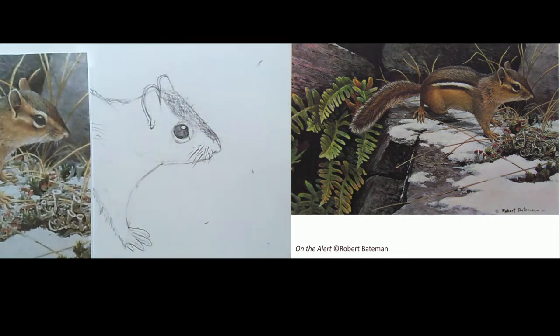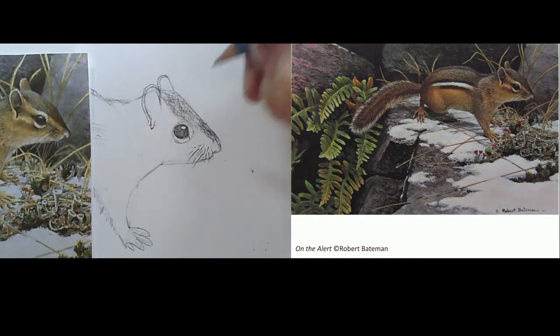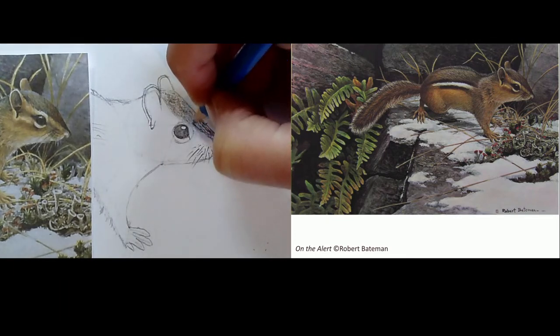So now I've laid down that little bit of graphite here, that shading area, and now I'm using the tip of my pencil to draw little tiny lines, like the kind of lines you see on your dog or your cat's, the tip of your dog's nose, just little short hairs.